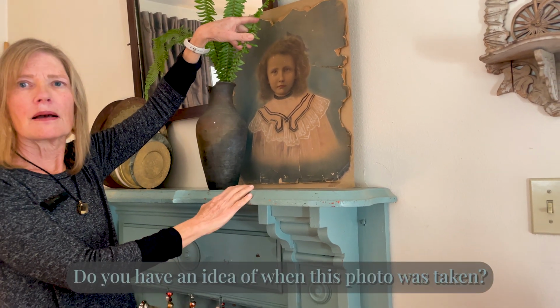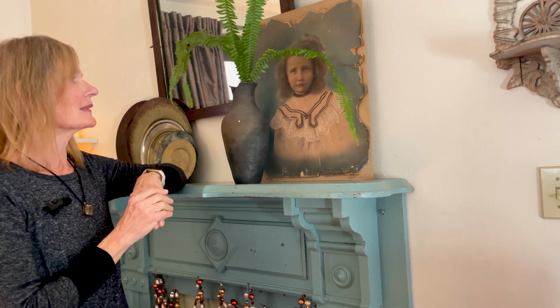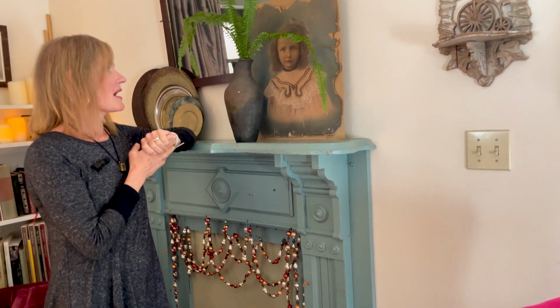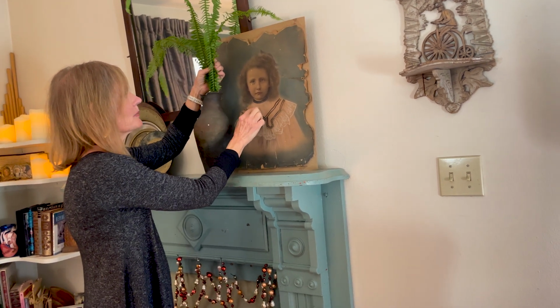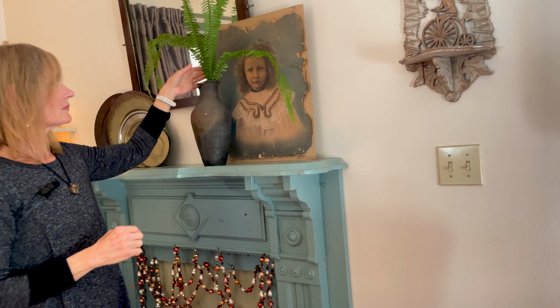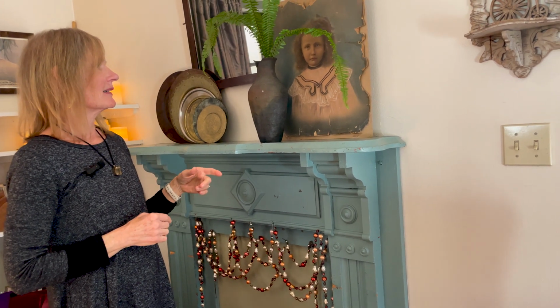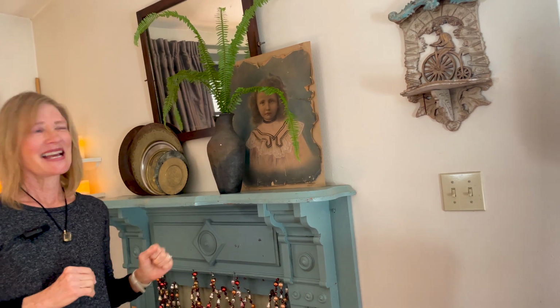Do you have any idea when it was taken? 1915, maybe. Definitely close. So I looked up that whole idea of using chalk, and I've never read anything about it, but you can see a little bit here. It's pretty faded. I like that it's unframed. Yeah, we thought about getting it framed, and it felt a little too fussy. I do too. And yeah, there's a slight creepiness to it, but it's sort of hidden, so she's okay.